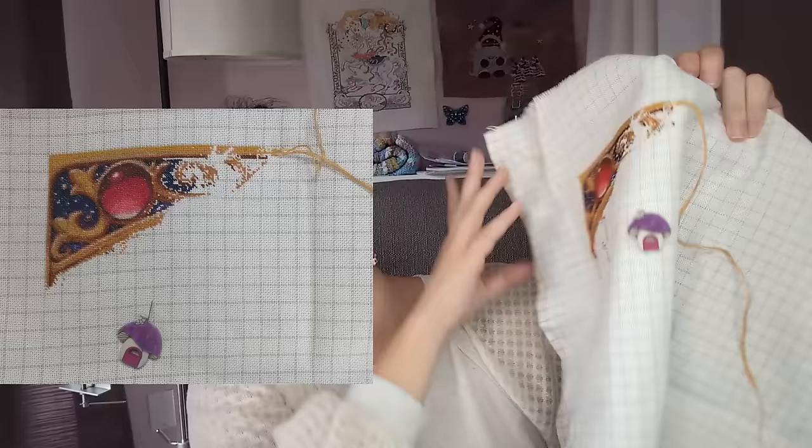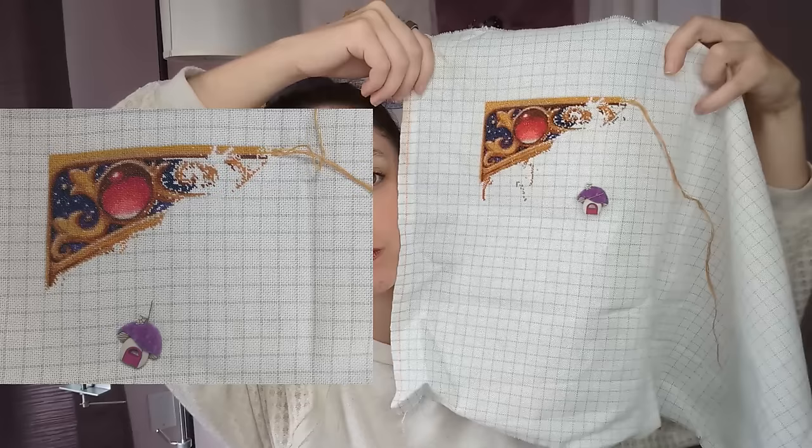And that's all that's done, and there's some white in here too. That's hard to see. But that is where we're at on this project. Most of this was done by Kaylin.